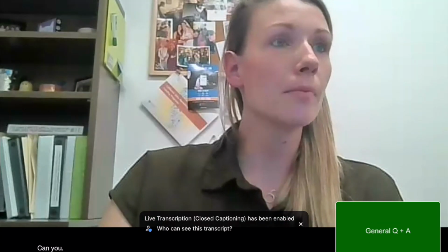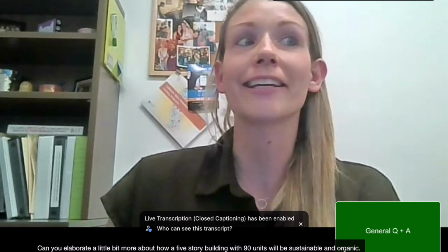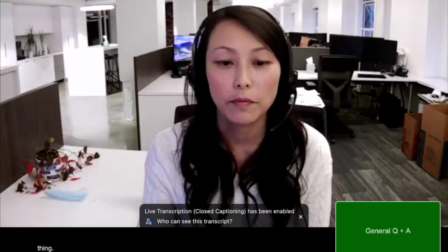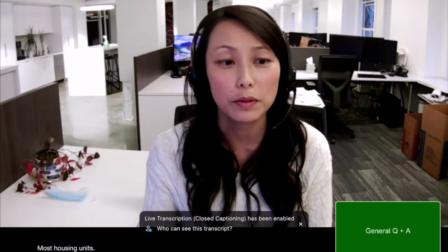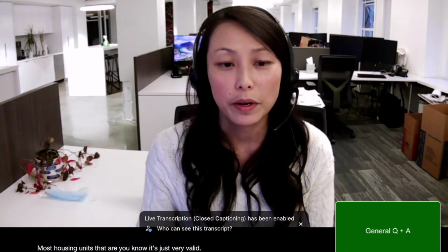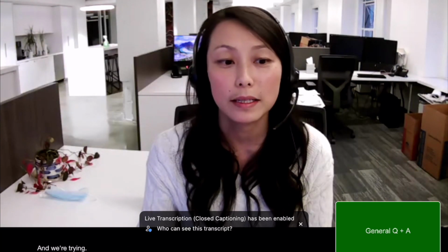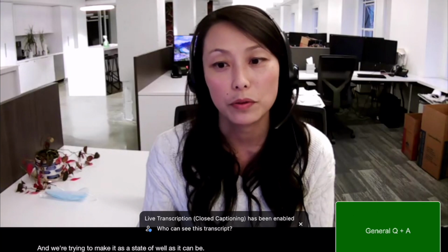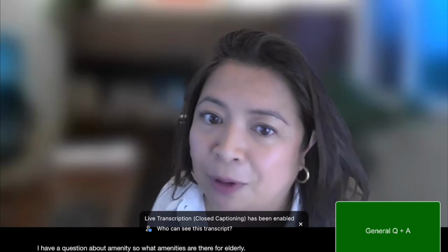Can you elaborate a little bit more about how a 5-story building with 90 units will be sustainable and organic within this landscape? I think with that, we are trying to provide as many housing units as we can, which is very valuable and very needed in the city. And we're trying to make it as sustainable as it can be for a 5-story building. Are there amenities for elderly or disabled residents?